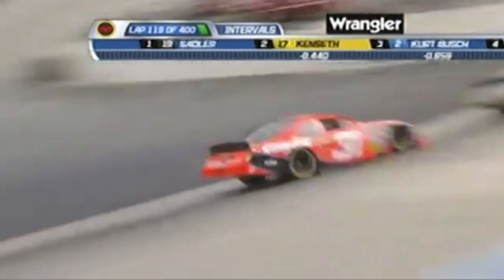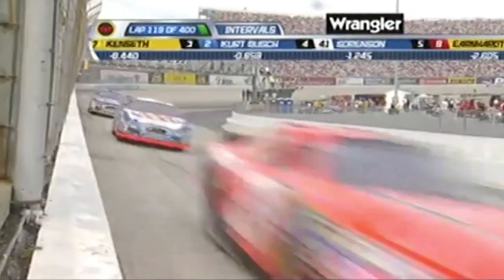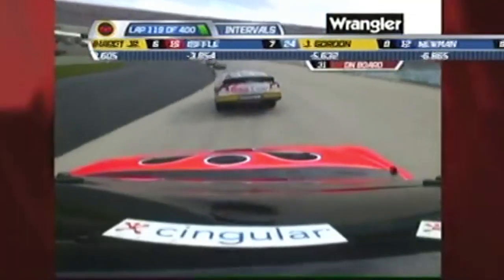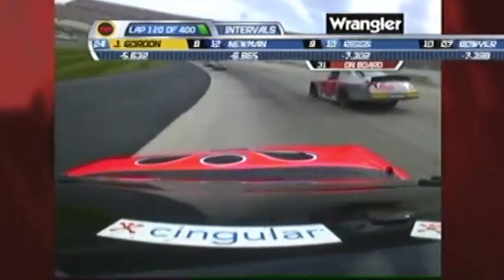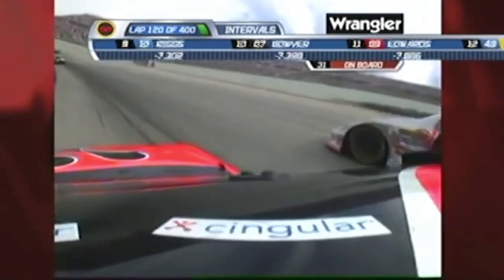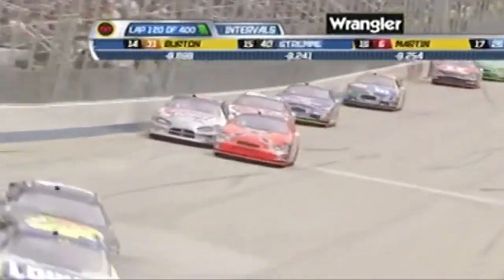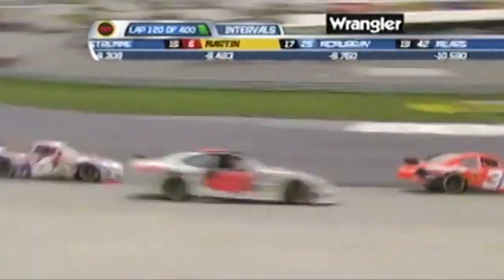Burton is 15th, Matt. Mark Martin 16th. McMurray 17th. Stremian, the 40 car in the 14th spot, on board with Jeff Burton. And while it looks like a lot of cars are having that issue not being able to turn, they go in the corner and the car just, as they turn the steering wheel, it doesn't turn, it just slides up the racetrack. Find out.